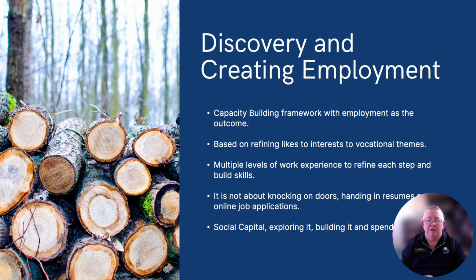doors. All right. So if a family wants you to bang on doors and hand out resumes, think about that, because that's not discovery. Okay, maybe they're looking for a service that is quick to place, and that's probably the mainstream employment services. Okay, so just be wary of the fact that this is not a quick process. It's a time-intense process. It's a person-intense process. It's a person-centered process. And as it says there, it's about social capital. It's about exploring it, building it, and spending it.